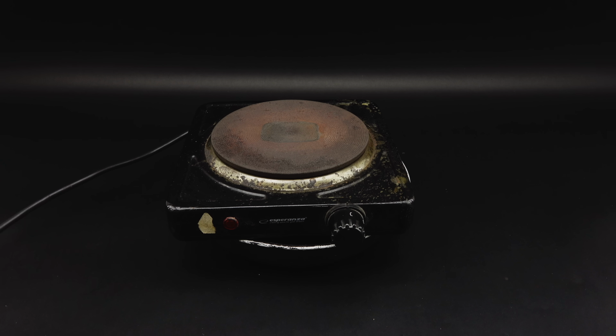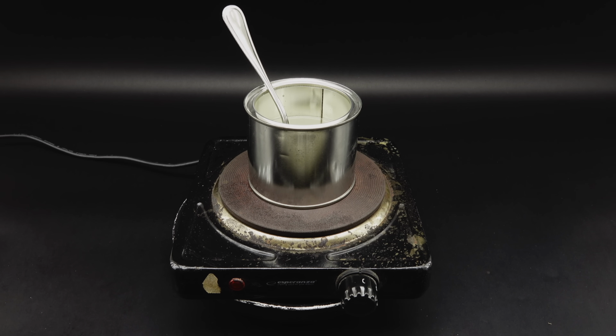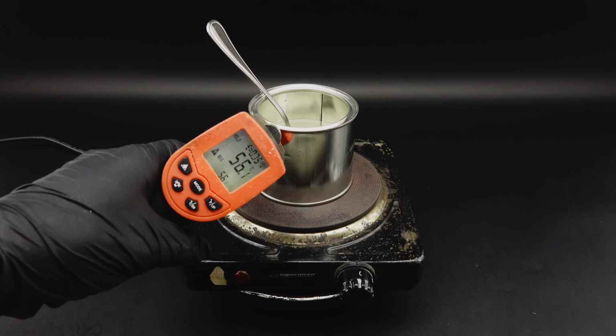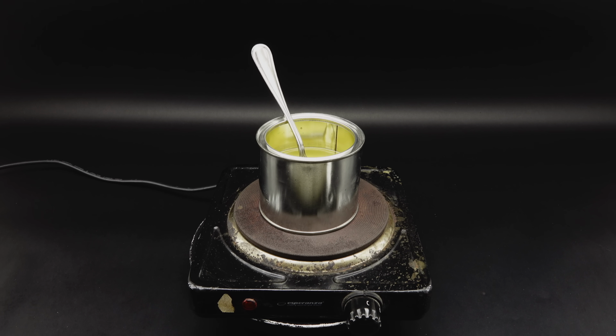It should also nicely contain any potential spills, and with this high-tech setup ready, I got my can onto it and could now finally start the reaction. What's quite interesting is that before I even turned on the stove, the dissolving sodium hydroxide started warming up by itself and turned yellow, which wasn't really a good sign.